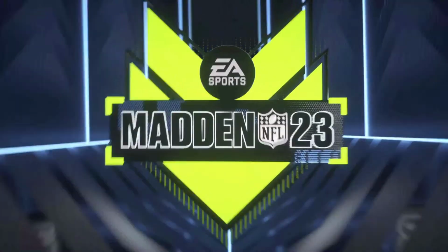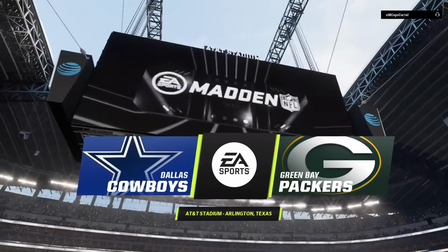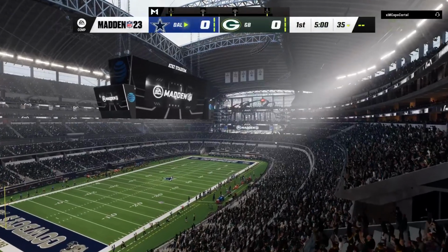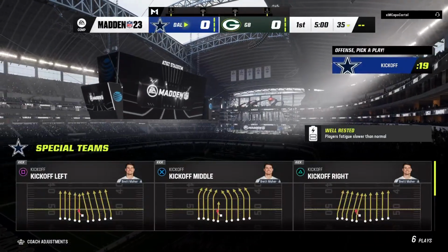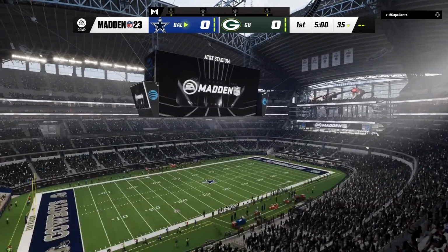EA Sports coverage of the NFL brings us to the heart of Texas and the very wonderful AT&T Stadium in Arlington. Today, we've got a good NFC matchup on tap between the Dallas Cowboys and the Green Bay Packers.